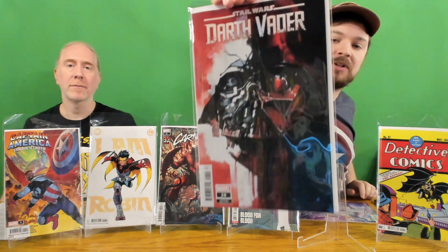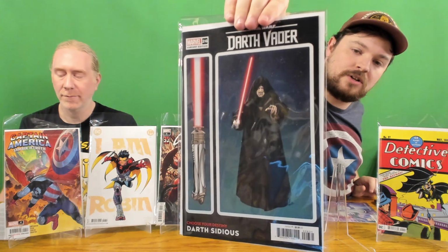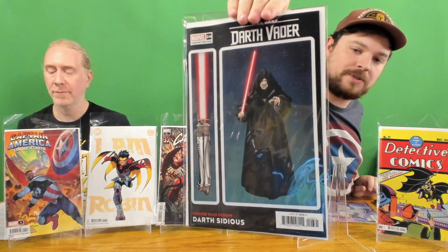But pick it up because this is actually a really, really good issue, and I feel like this was kind of a landmark issue they were building up to, just because of the story and the themes of it. So that is Darth Vader number 26. We've got some variants for that, like this A.X.E variant, really cool. We have the Sprouse Choose Your Destiny cover with Palpatine.